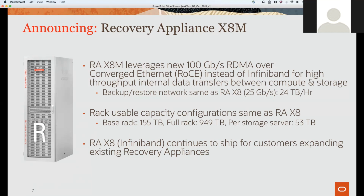Our usable capacities are the same as X8. So we have the same 155 terabyte base rack and 949 terabyte full rack specs as well. We will continue to ship the Recovery Appliance X8 InfiniBand models, our previous model, for customers because we know that customers use our current models and they may want to expand their existing appliances to interconnect or continue using that InfiniBand-based protocol. So they can continue to do that. We'll still have that shipping as well. But we do believe that the X8M with the Ethernet-based model is the future, and will be attractive to a lot of customers looking for new deployments.